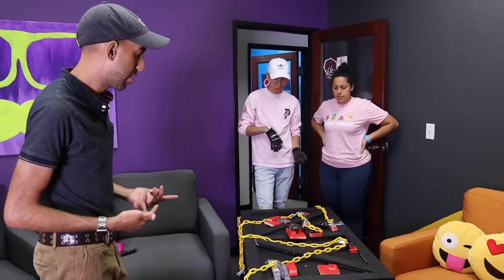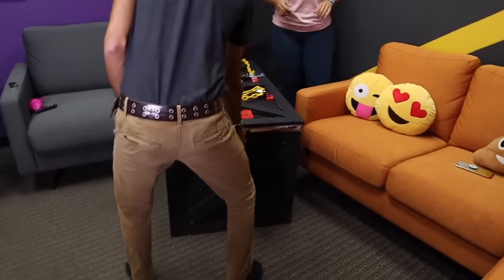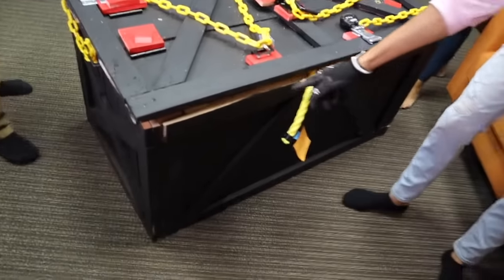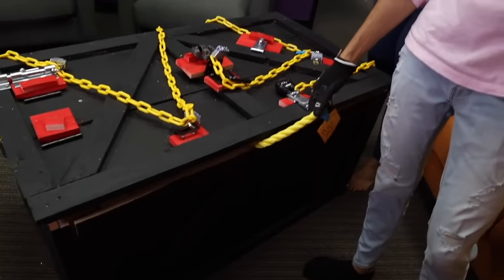What do you think could be inside here? Do you think this is Dollmaker themed? I have no idea. It definitely looks like a similar style box, but this one is black and covered in chains and locks. Wait, guys, there's a note. What does it say? Pull me. Should we do it? No, guys, I don't know. We literally just got this random box.